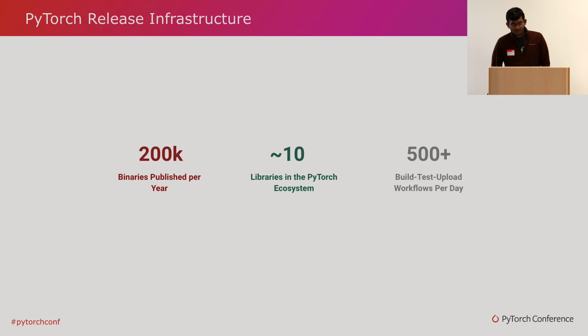That number is large because we support a pretty sweeping build matrix. We have to build both wheels and conda binaries across different Python versions, CUDA versions, ROCm for AMD GPU support, different operating systems, different CPU architectures, and so on. And we don't just do this for the main PyTorch core repo, but for on the order of 10 other projects in the PyTorch ecosystem. So extrapolated over the entire year, we're publishing around 200,000 PyTorch binaries.